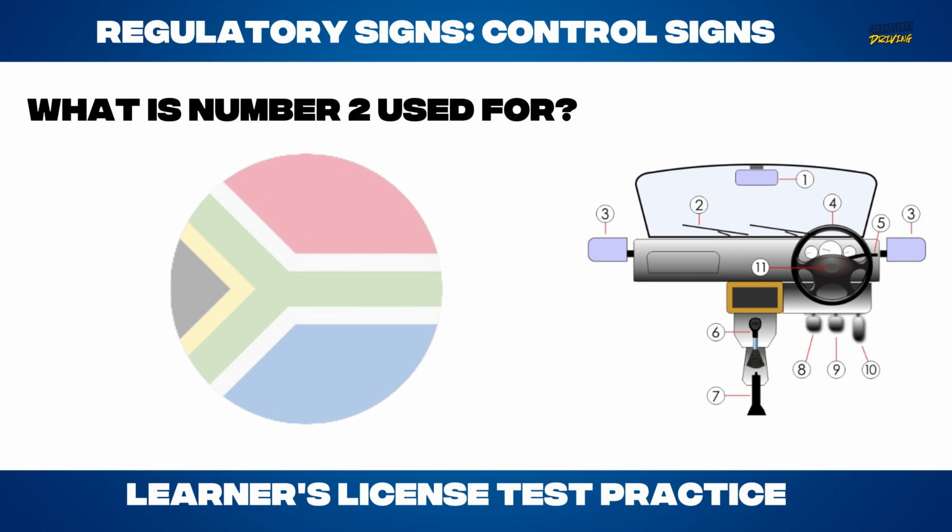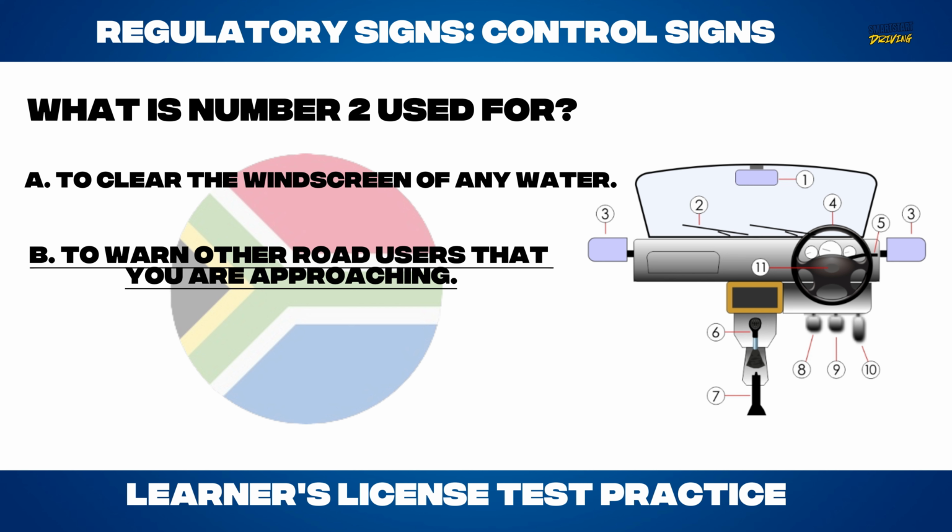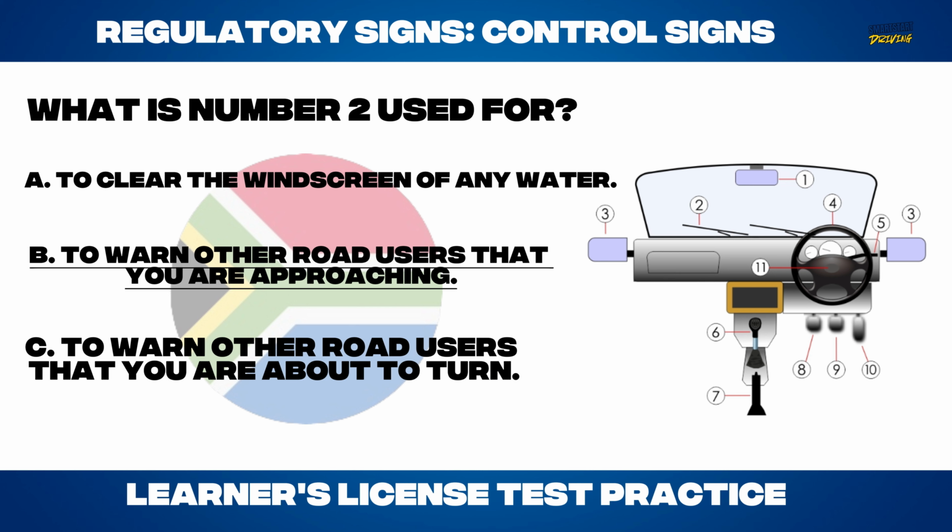What is number 2 used for? A, to clear the windscreen of any water. B, to warn other road users that you are approaching. C, to warn other road users that you are about to turn.